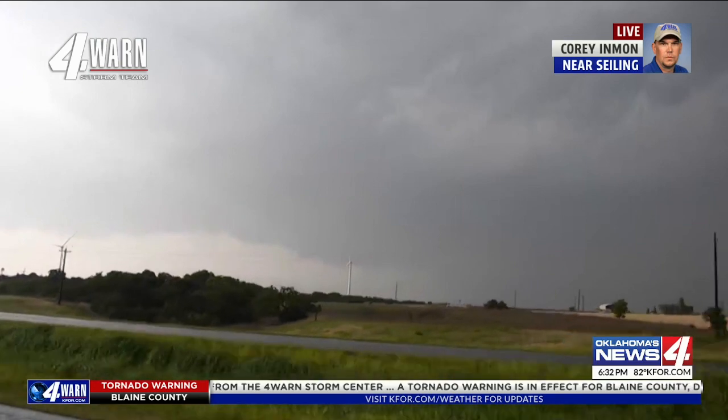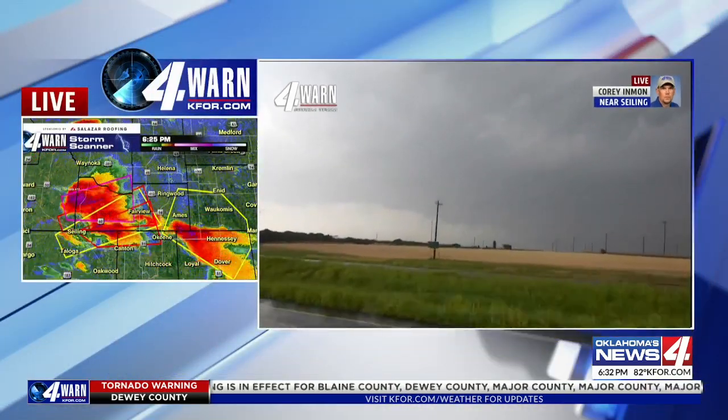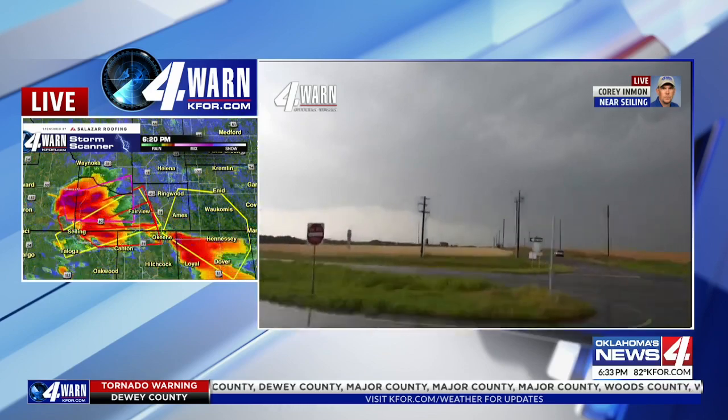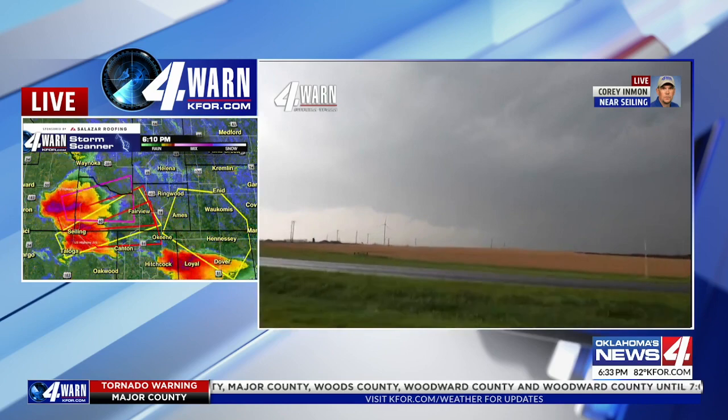So there's a lot of heavy rain and big hail north of Sealing up towards the Chester area, and then on over to the north and east. But right now here north of Sealing, no funnel, no tornado, Emily.